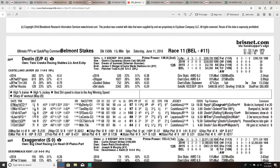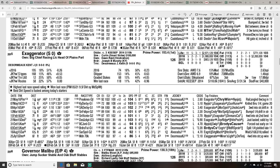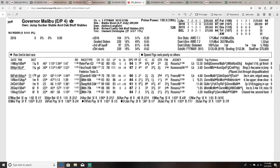But of course I had Destin and the classic Kentucky Derby to Belmont angle. Exaggerator, 2nd in the Derby, 1st in the Preakness, didn't fire in the Belmont. Governor Malibu was racing at Laurel, ran in the Peter Pan, got 2nd to Unified, who was a decent horse for Chad Brown, but he didn't fire in the Belmont, got 4th, which wasn't bad. He also kind of got steadied up at the top of the stretch.